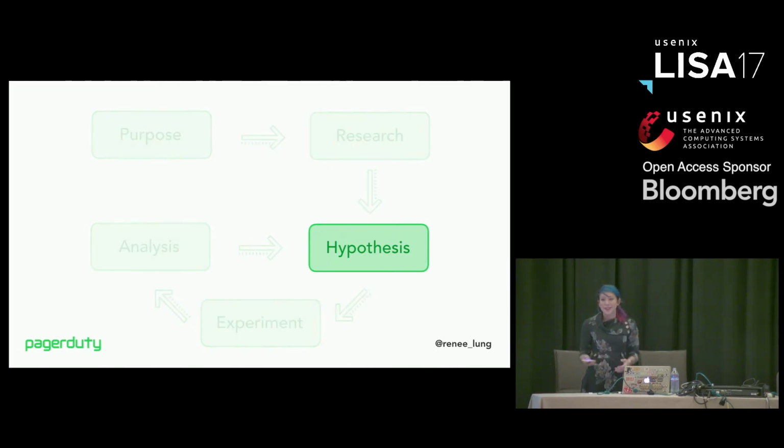All right, hypotheses. We're getting to the experiment, we're getting there. But first we need some hypotheses.